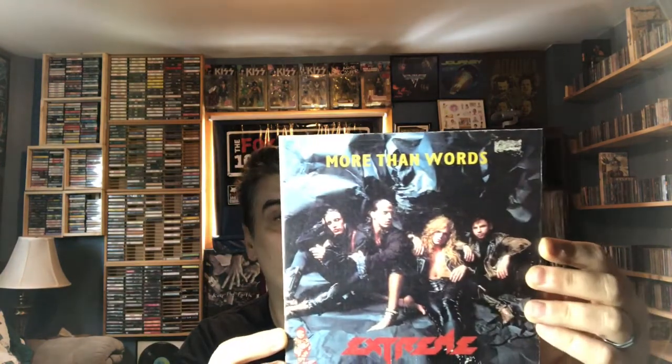This is a UK version, but it's pretty much the same as what you would have seen in North America, because I know the cassette single had this cover to it. So there was a uniform system.